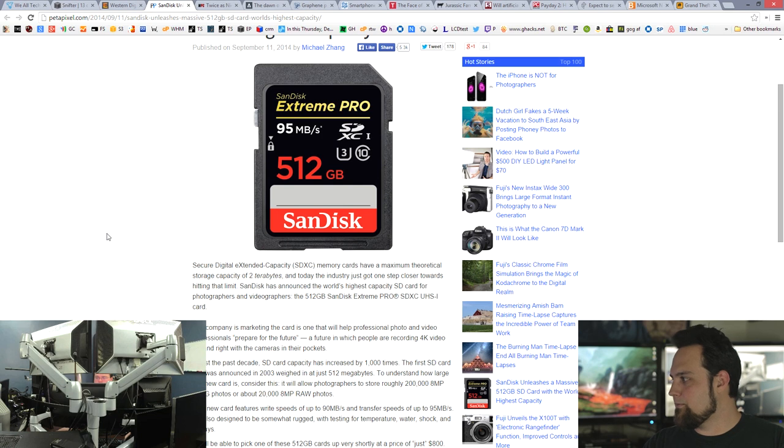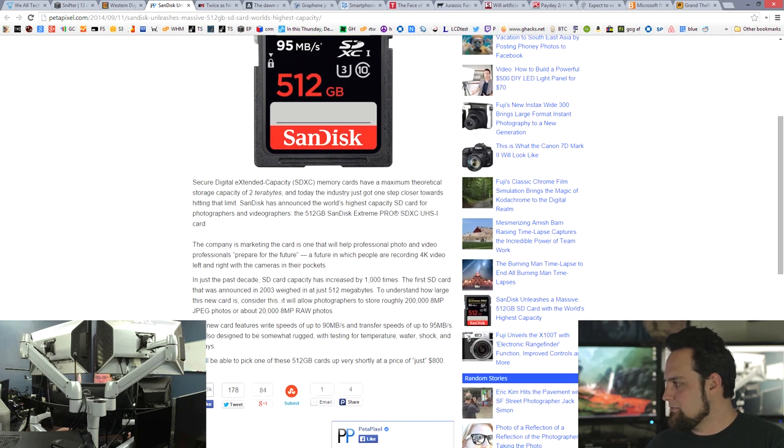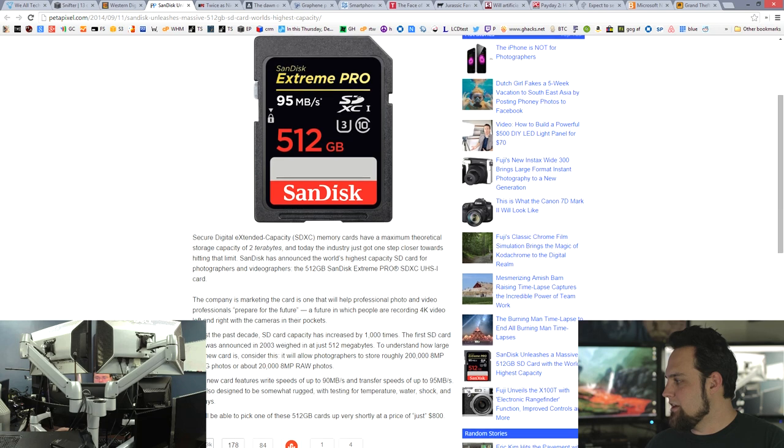But something like this is not fast enough for the heavy-duty raw stuff. It's 95 megabytes per second when you plug it up to a USB 3 drive or something like that. But when you're in the camera, it should be around 90 megabytes per second. That's fast enough for most things. But you'll still end up having to go to the SSDs for the raw capturing. But you'll get tons of pretty footage on that 512 gigabyte card, tons and tons of footage.